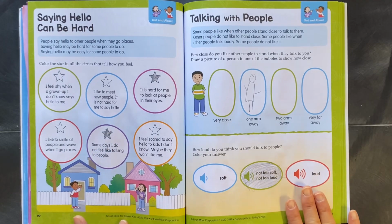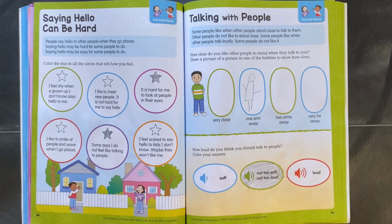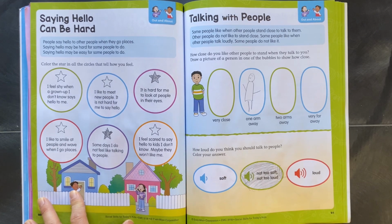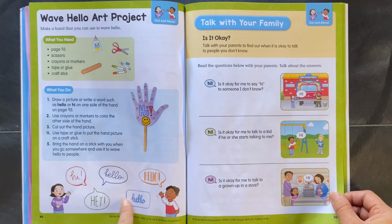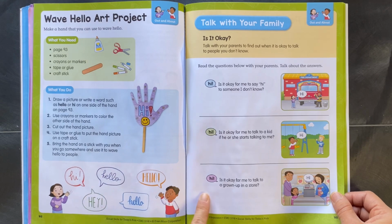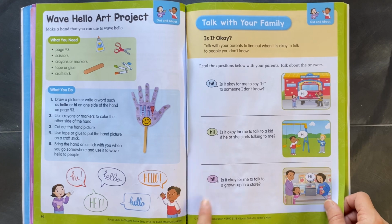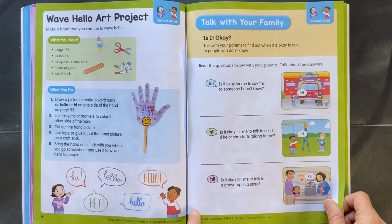Talking with people can be hard, especially for a child who is more on the timid side. And here we get to talk about that, about how saying hello can be hard. It's another simple art project. And another family discussion page. And this one talks about talking to strangers in various situations.